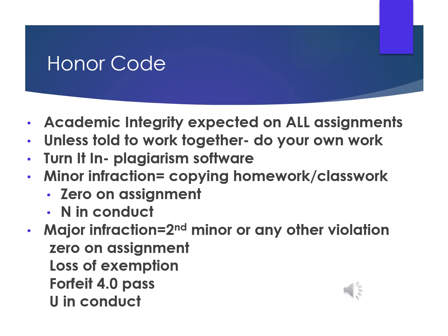Minor infractions, such as copying homework or classwork, will get you a 0 on the assignment and an N in conduct. And a major infraction or a second minor infraction will get you a 0 on the assignment, would forfeit a 4.0 pass, and get a student a U in conduct.